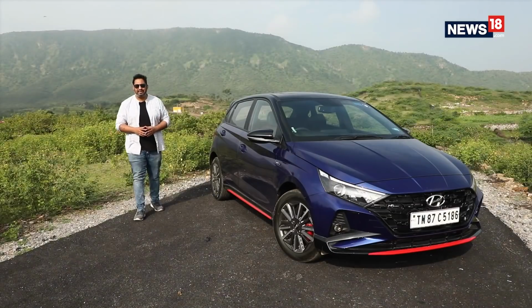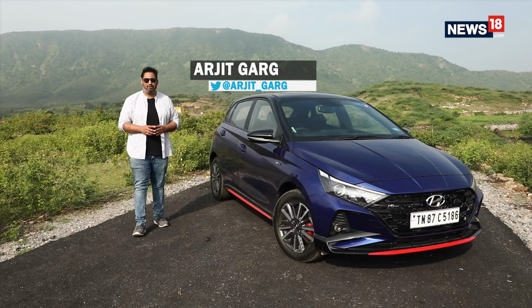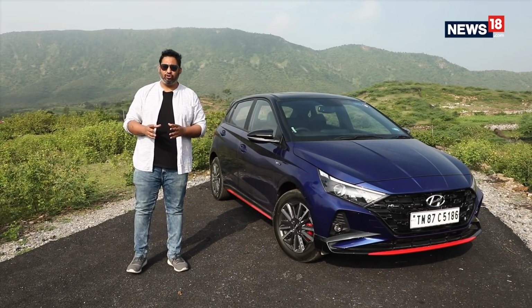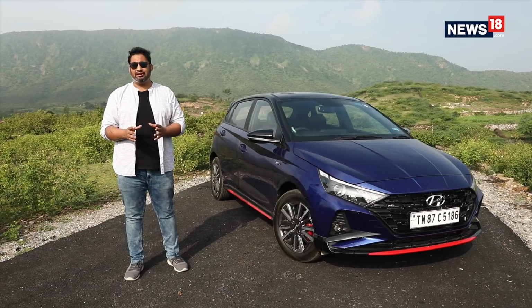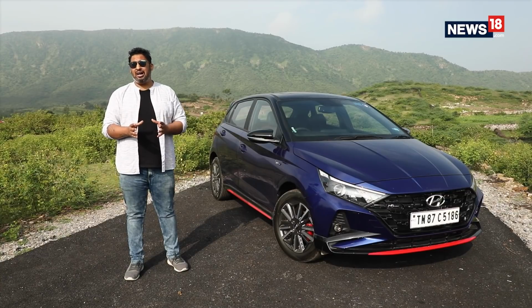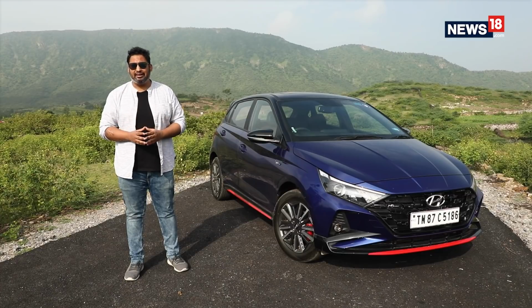Well, it goes without saying that India is a cost-conscious market with a never-ending demand for small and affordable cars. But that does not mean there is no audience for those performance vehicles who love the thrill of driving. While many mass car makers have attempted to launch such vehicles in the past, none could create as much buzz as the Hyundai i20.